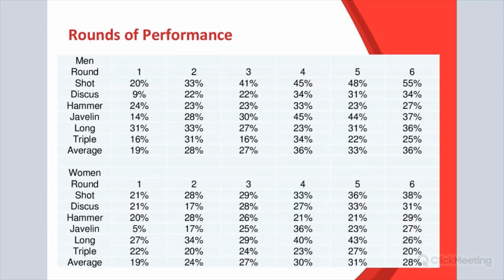So what's interesting when you look at all the events is that as the competition goes on, there seems to be an increase in the percentage of fouls. If you look at the data and then run some numbers, the round that has the highest probability of a foul occurring is round 4, with approximately 33% of efforts resulting in a fouled attempt. This seems to match fairly closely to the round that the winning efforts were actually recorded in. So there seems to be a relationship between when best efforts are recorded and the number of fouls when you look at all events.